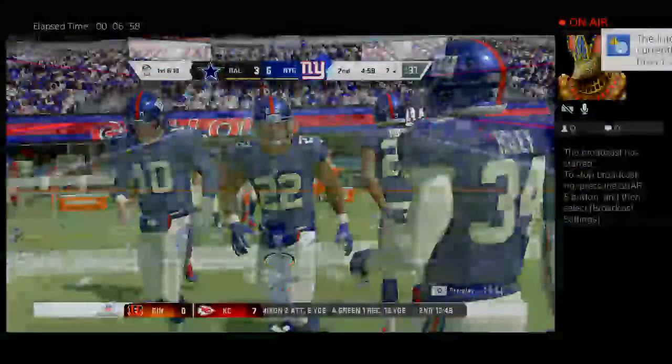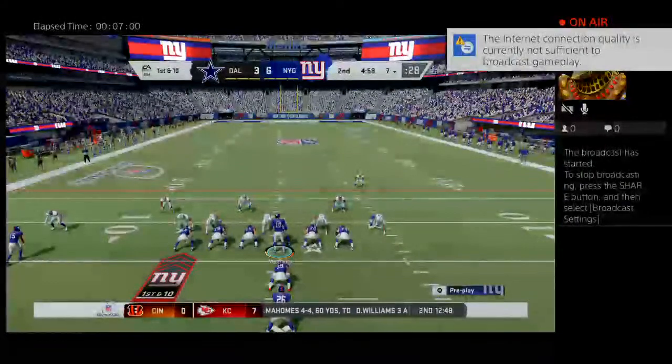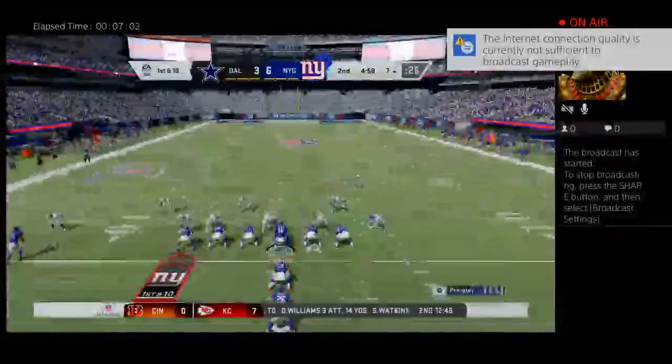And he got some help from Mr. Football there, checking up nicely. Good English on that punt. Watch the slap. Watch the slap.